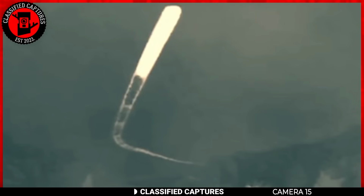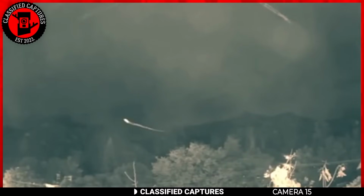Notice the glowing rectangular-shaped object, leaving a luminous trail as it zips through the air. It's definitely strange, and it has left many puzzled. Some speculate it could be alien technology, while others suggest it might be an entity rather than a man-made craft.